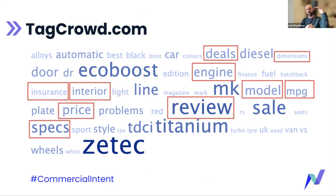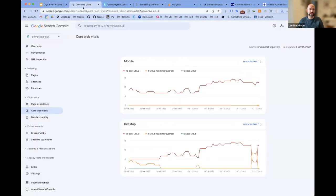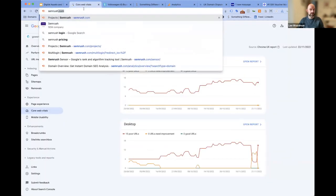You can drop those keywords into Tag Crowd and it will basically produce a tag cloud of all the highest visibility search terms that exist in that data list. So then what we're able to see is all the things which are of high importance to people when they're looking, in this instance, for a Ford Fiesta. So they're interested in interior, price, specs, insurance, reviews, what deals you can get. Let me give you a quick example of exactly what I mean there.